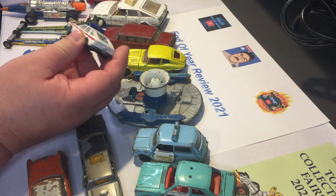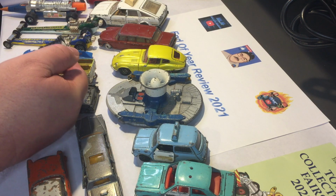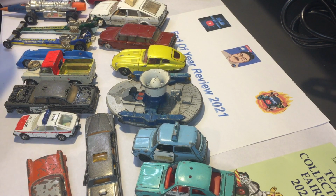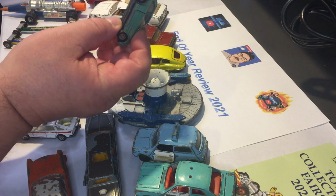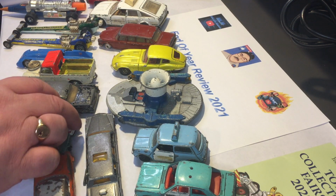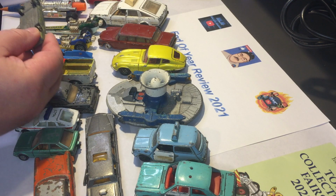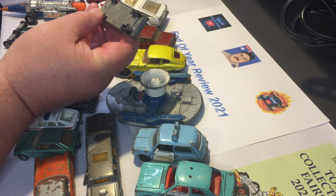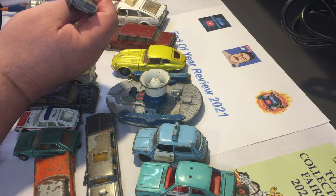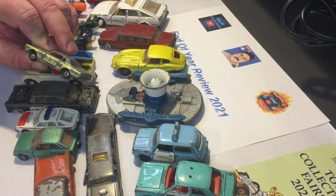We've got a little Rover 3.5 litre. One that I've always wanted to do. And it's a little Corgi Ford Escort. I used to have a 1.3 Pop of various flavours of Escorts in my time, but I do like that one. We've got a Matchbox Series number 62, a Mercury Cougar. I like that. But it's this colour that's always the problem.